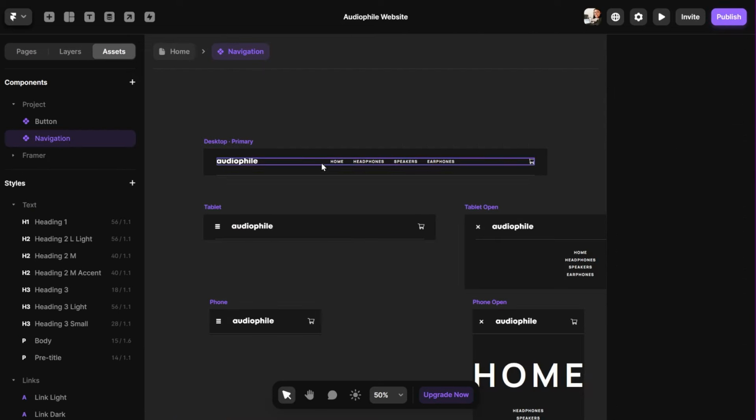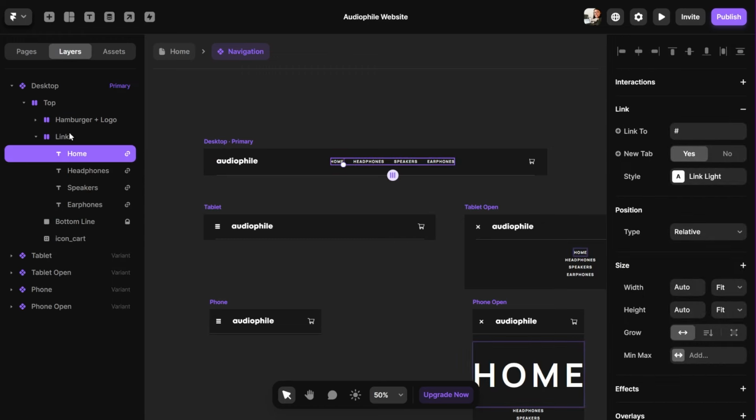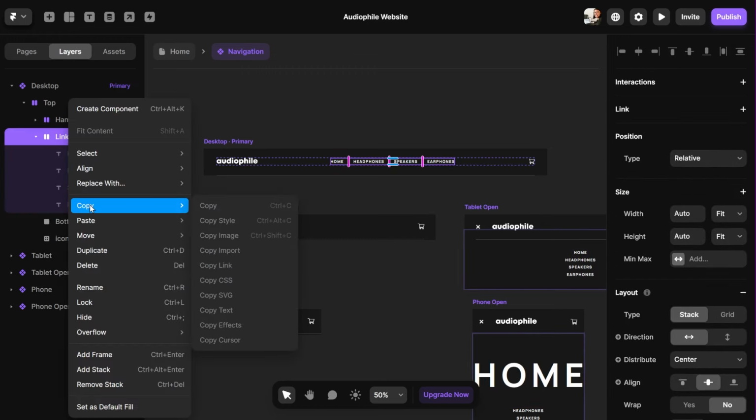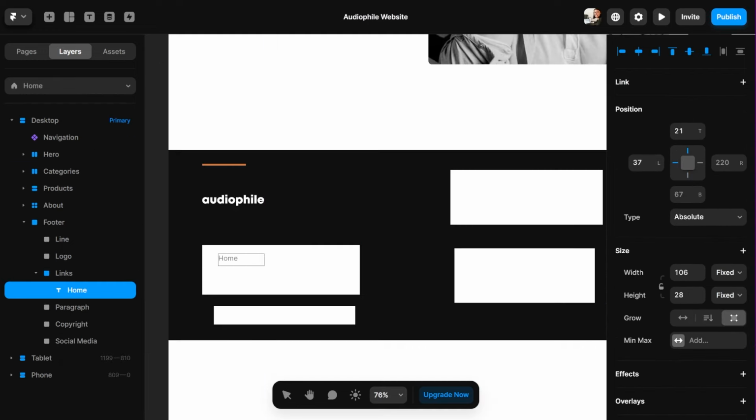I initially was trying to see if I could copy the styles from the existing navigation component, but for whatever reason, all the copy style commands were disabled and I couldn't figure it out. So in the interest of just getting stuff done, I got my text tool out and started remaking them from scratch, starting with the home link.